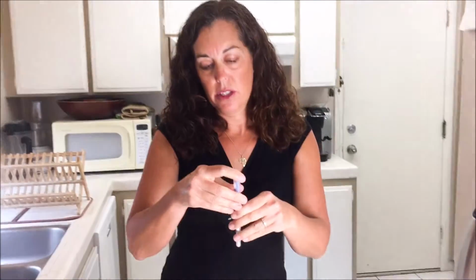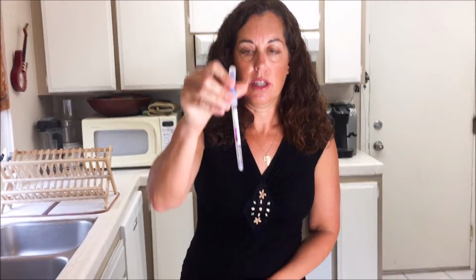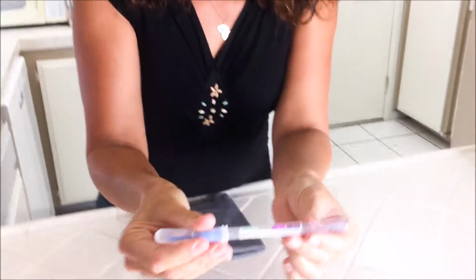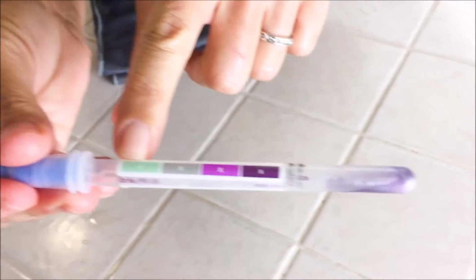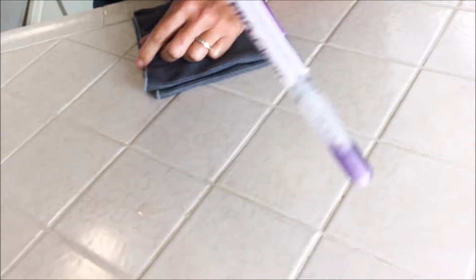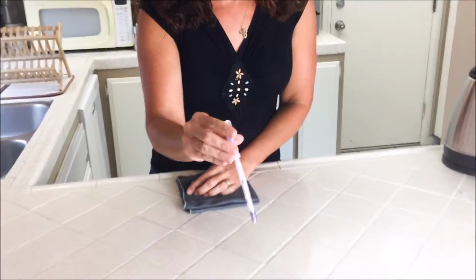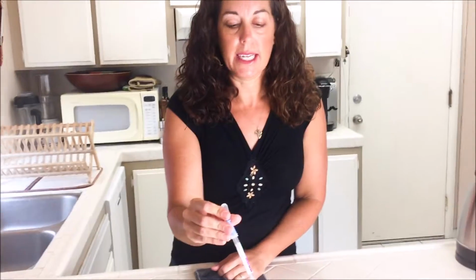Now that's not going to come as a shock, right? Because chicken has protein, and so you're going to expect it to turn like that. If you look at the thing here, green means no protein, and the darker the purple, the more protein present. So you can see how nice and purple that got right away, which is no surprise really, because chicken has protein, and this is what we're detecting for.